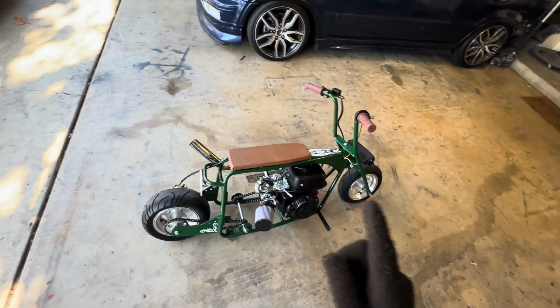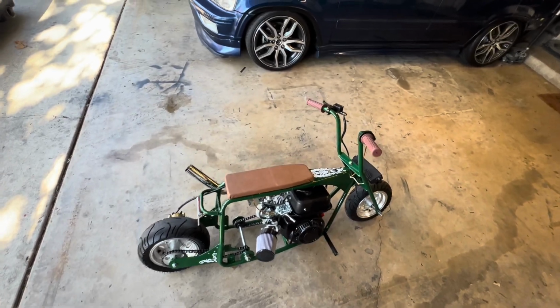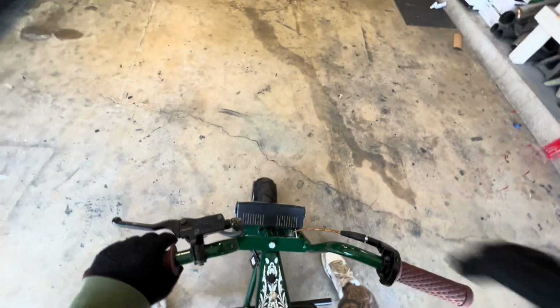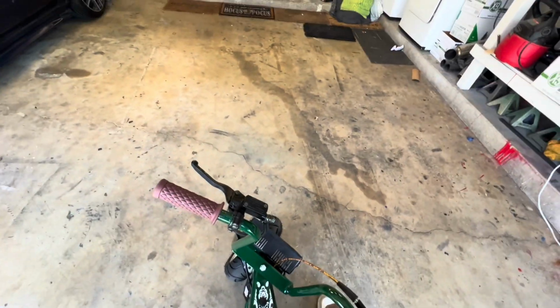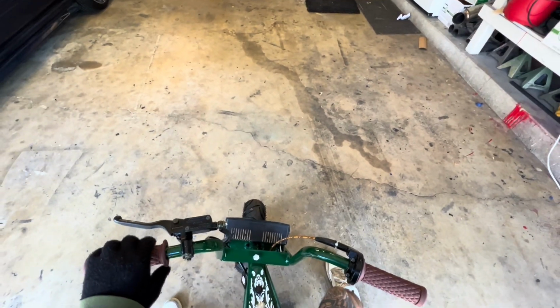We still do have to get breathers for the tank and for the valve cover as well. But let's go ahead. Like I said, hopefully this is a good angle for you guys.